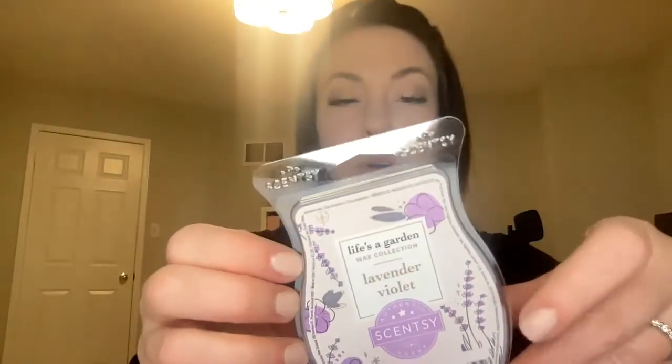So this is my favorite, can you tell? My favorite sleepy time scent, Lavender Violet. This came out last spring in the Life's a Garden Wax collection. Oh, it reminds me of the Sleepy fragrance from Lush. Absolutely love it. It's got the floral part of lavender, but the violet is a little deeper, and it just makes me sleepy anytime I smell it. So I love that, and I actually get 6 bars every other month because I love it in my room. I put it beside my bed, and it's just fantastic.